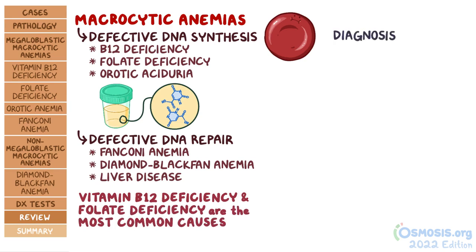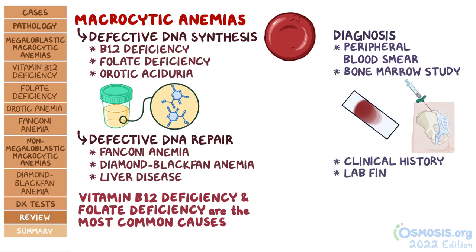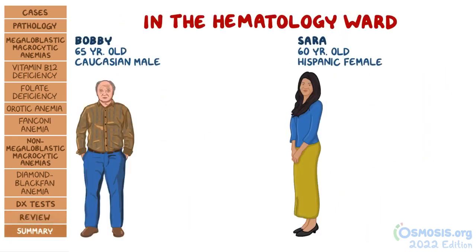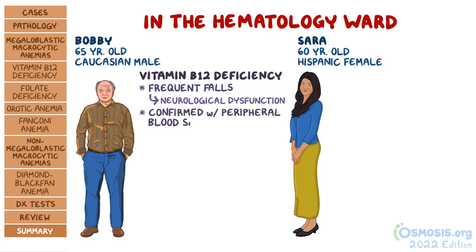A diagnosis can be made based on peripheral blood smear and bone marrow study, but also consider the other symptoms, clinical history, lab findings, and genetic tests. Now back to the patients. Due to his age and frequent falls, indicating neurological dysfunction, Bobby most likely has vitamin B12 deficiency, which can be confirmed with a peripheral blood smear.